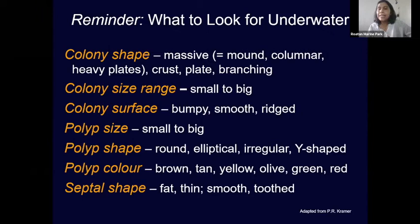And again, we'll look at septal shape. Are they fat, thin, smooth, or toothed? If you don't know what a septa is, don't worry. We'll go on about that on the next slide.